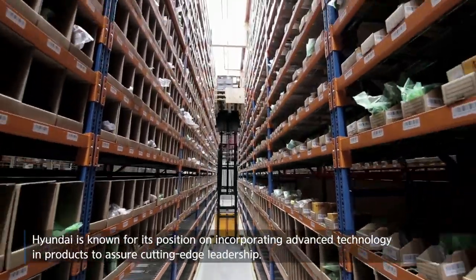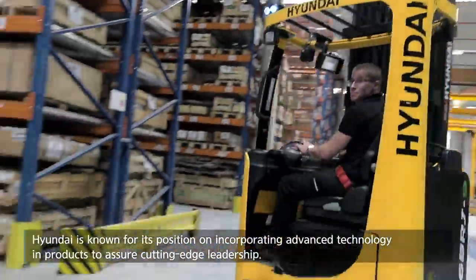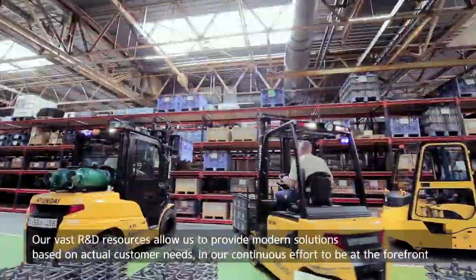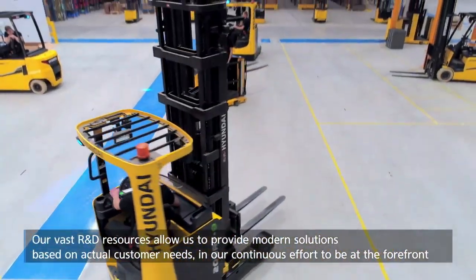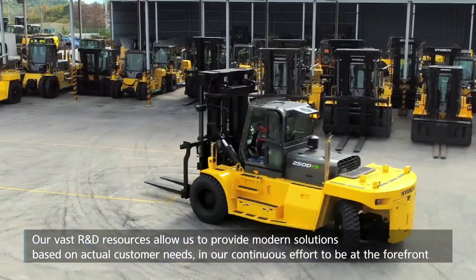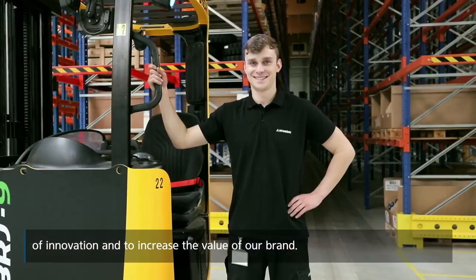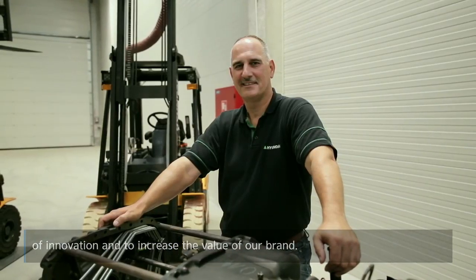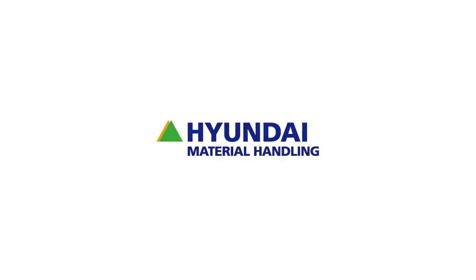Hyundai is known for its position on incorporating advanced technology in products to assure cutting-edge leadership. Our vast R&D resources allow us to provide modern solutions based on actual customer needs in our continuous effort to be at the forefront of innovation and to increase the value of our brand. Moving you further, Hyundai Material Handling.